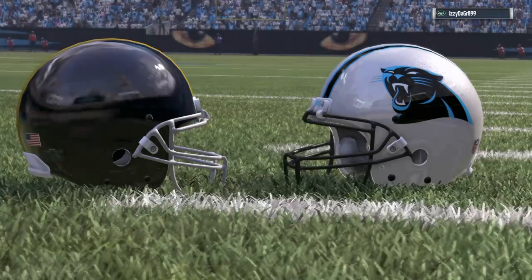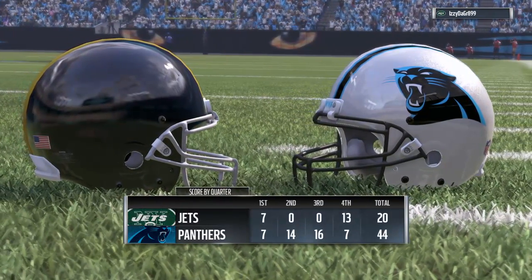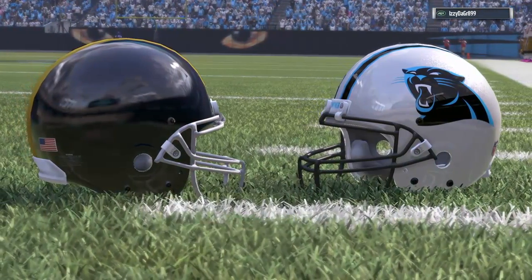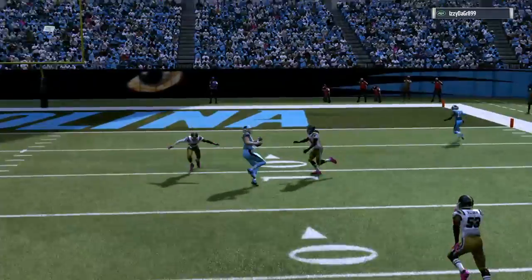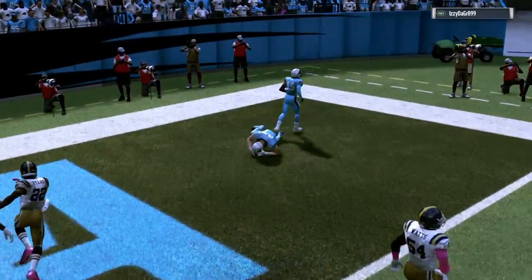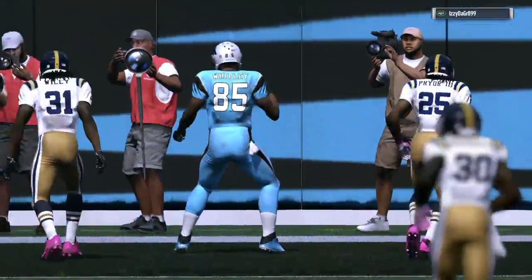So for Carolina, they boost their record up to a strong 4-1. And they'll get to stay put for a few days as they'll host the Dallas Cowboys next week. Meanwhile, for the Jets, they drop below 500 to 2-3 with a loss. And they'll look to get back on the beam next week as they host the Tampa Bay Buccaneers.